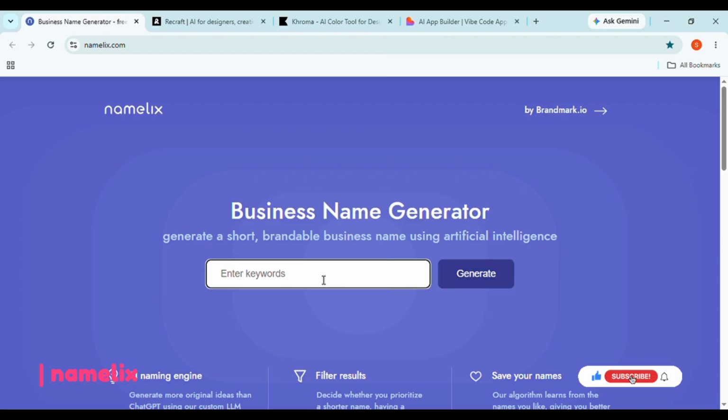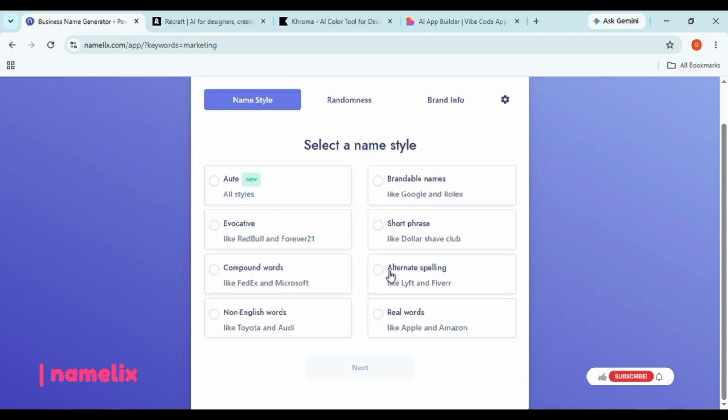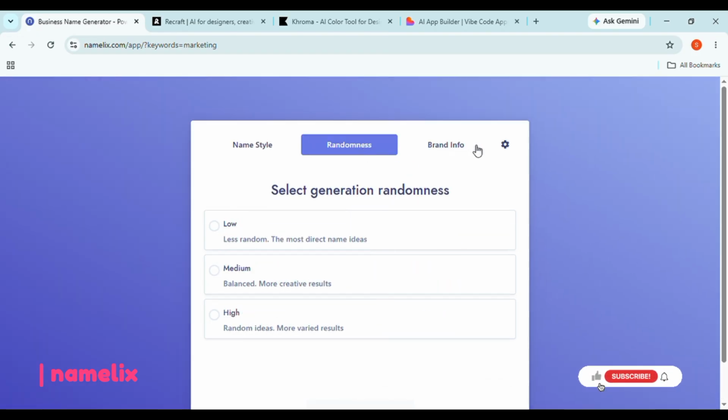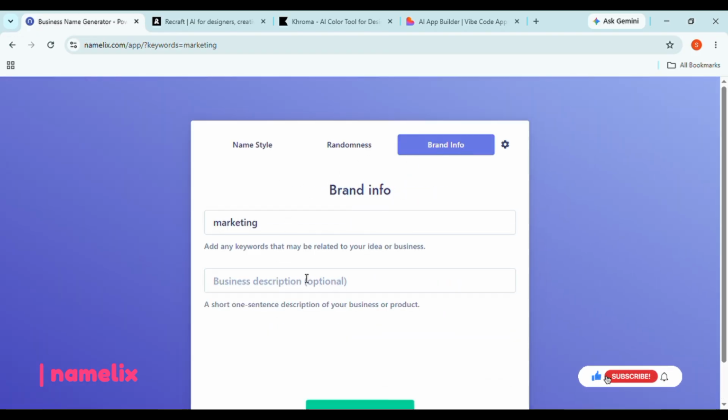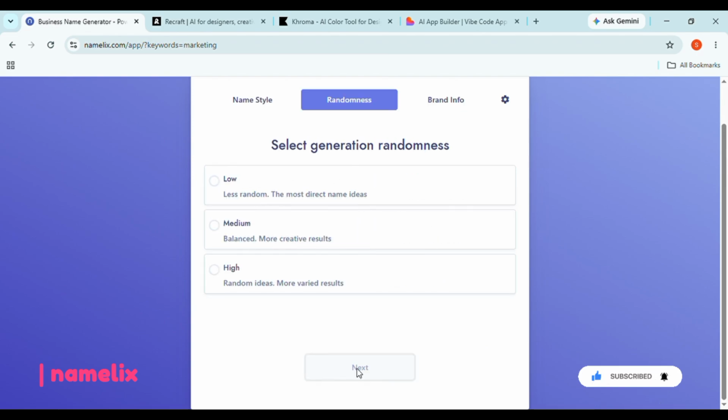Simply describe your business, choose the style you like, and it generates hundreds of brandable names within seconds. Whether you want something modern, minimal, luxury, or tech-focused, it gives you endless possibilities. It even suggests logo styles to match your brand. Instead of spending days brainstorming names with friends, you can generate dozens of professional options almost instantly.